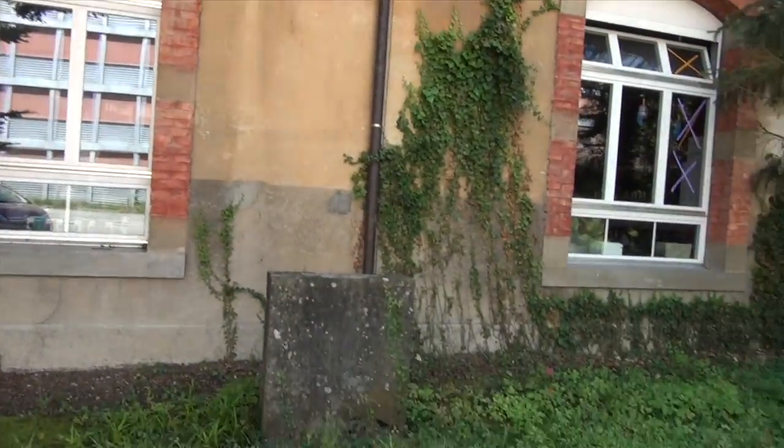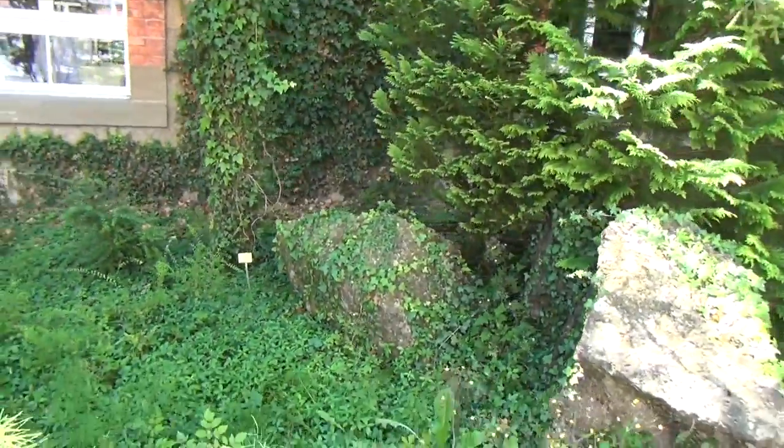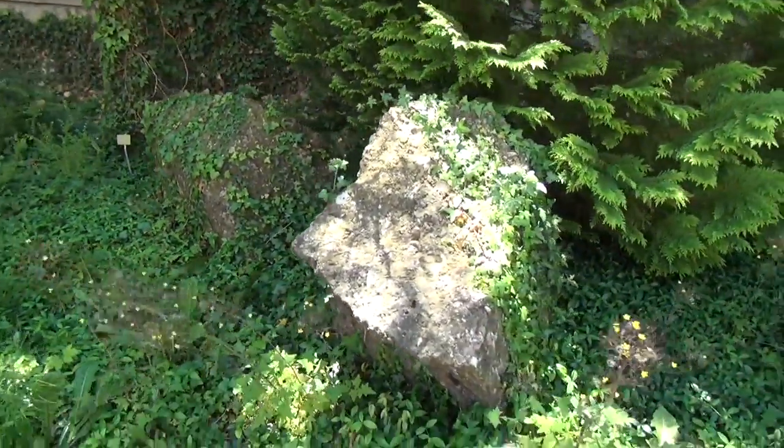As I was walking here, you see that stone over there? And there's a couple of them along here. I was wondering what those were. Those are gravestones. There's a couple of gravestones here of professors that had themselves buried near their workplace. So you're walking along, and then there's these stones.